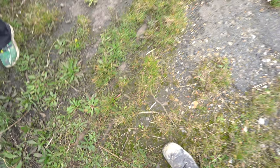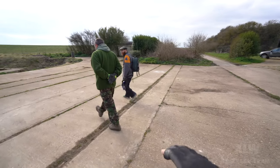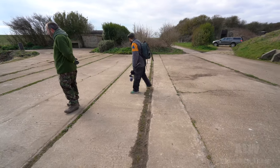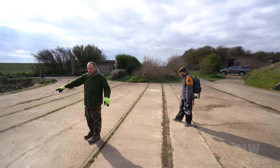We are on a journey supported by the National Trust to look at the remains of a 15-inch Allied gun battery and the heavy anti-aircraft system that was there to protect it.